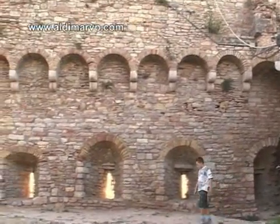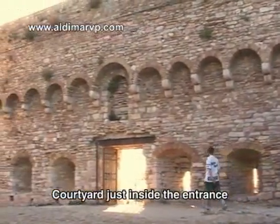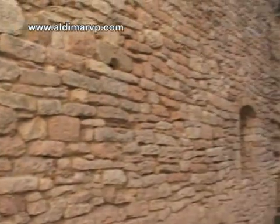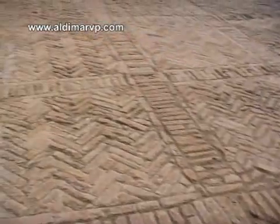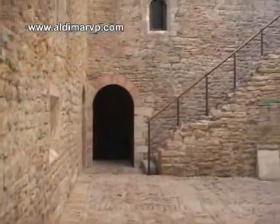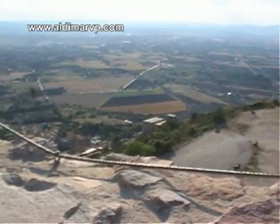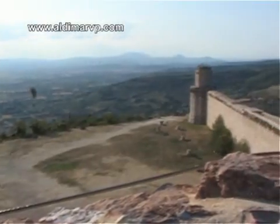Coming in through the entrance, this is the first courtyard that one comes across. Looking out through the windows, I should say fortification openings, where they would shoot arrows or do whatever one does at that time. We're going to do a panorama of Assisi from that tower in the distance.